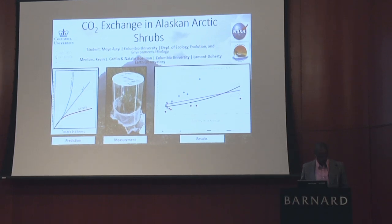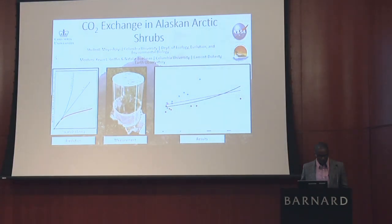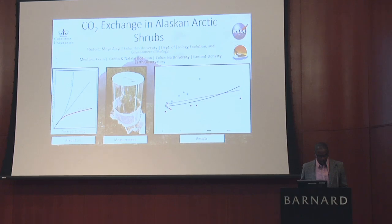I constructed a chamber made out of PVC pipe and clear non-diffusive plastic to isolate the shrub from the environment, and I measured the change in carbon dioxide over time. My results showed a slight correlation, but still significant, and the hint of an exponential fit suggests that optimizing carbon dioxide exchange, and therefore that the carbon dioxide footprint is a sink in the region. Thank you.